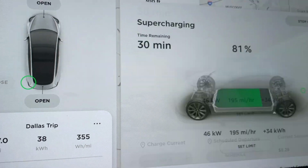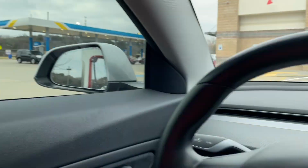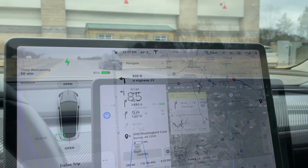355 watt-hours per mile. So I'm going to go ahead and get unplugged and get going. This really beautiful Model S just pulled up next to me with white seats. So yeah, going to unplug and get going.